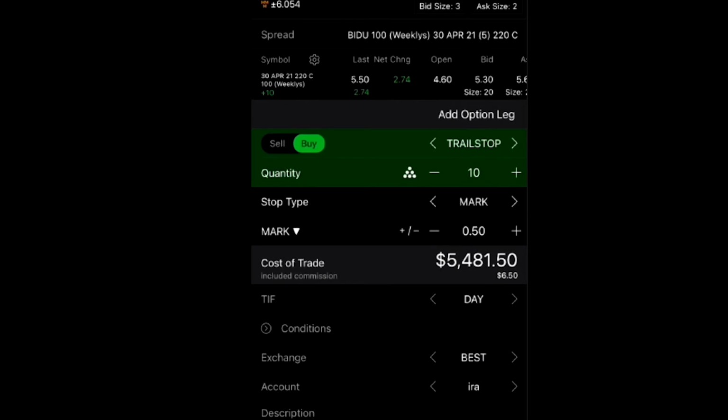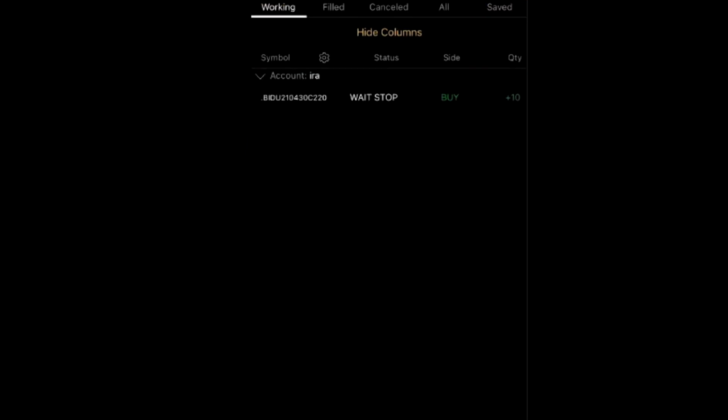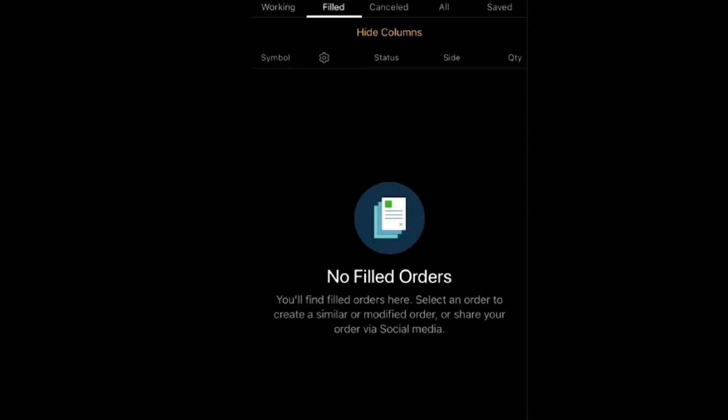So this is assuming I already have the position, because you can't set a trailing stop unless you already own the position. And then this is where I would set that mark. You could set the mark as high or as low as you'd like. Let's say, for example, I review it, paper trade, order sent, right? And if it says working, it's not there. That means it's not actually fulfilled. It won't show filled until it goes to the filled side. And then you'll see that it's there.